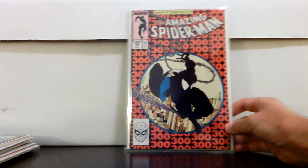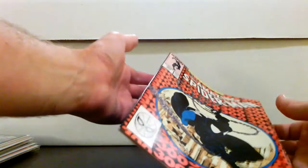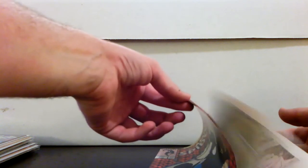Super nice copy. This was why I went for the listing. I'm going to take this out so we can get a little look at it. That's more than I typically want to spend for that amount of books, but I couldn't pass this up. Really nice copy. It's got a little corner ding on the top and bottom, otherwise really nice and super glossy. Pages are not as white as maybe I would want them to be, but really happy to have this type of grade for this book. And this book is starting to climb, if you haven't noticed. So really happy to add all those into the collection.